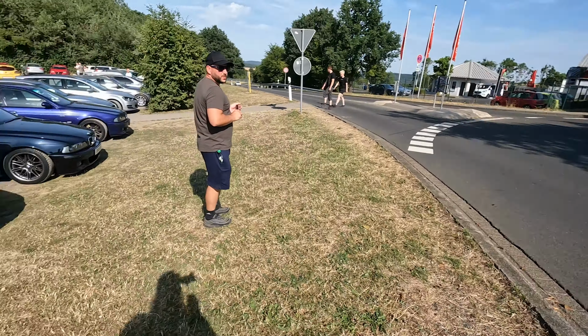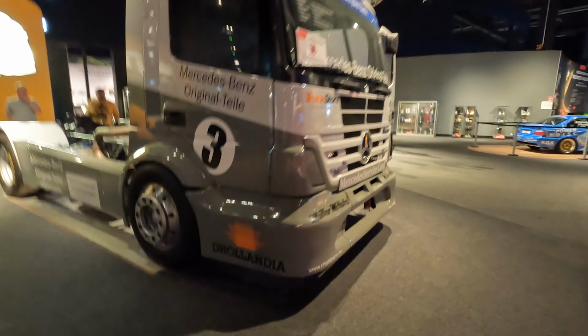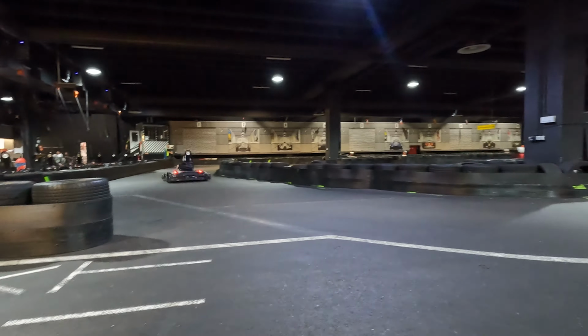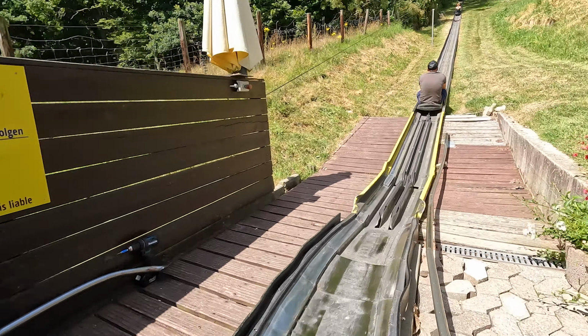So apart from that, you've obviously got spectating. There's a museum, which is really good, has a load of really old prestige race cars, cars that have been in real races. You've got the karting, which we did, which was brilliant fun. There's electric and petrol. You have tobogganing, which for €3.50 is probably the most fun you'll have.